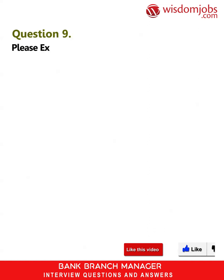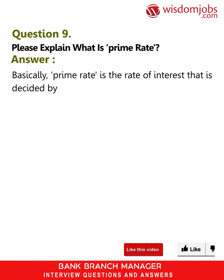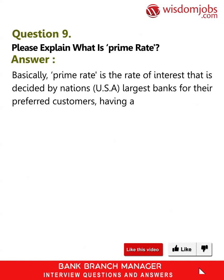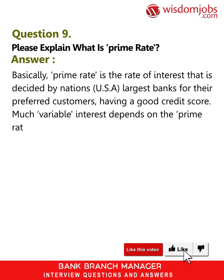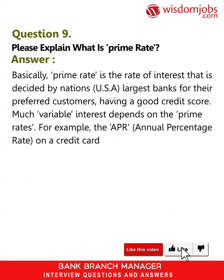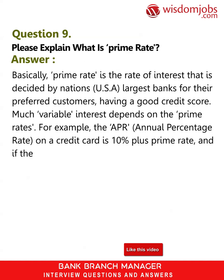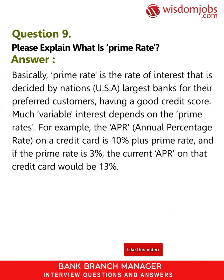Question 9. Please explain what is prime rate? Answer. Basically, prime rate is the rate of interest that is decided by nations, USA, largest banks for their preferred customers. Having a good credit score, much variable interest depends on the prime rates. For example, the APR, annual percentage rate, on a credit card is 10% plus prime rate, and if the prime rate is 3%, the current APR on that credit card would be 13%.